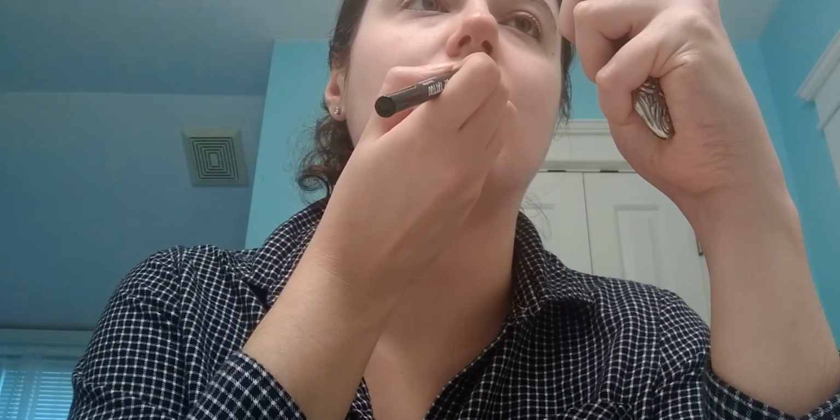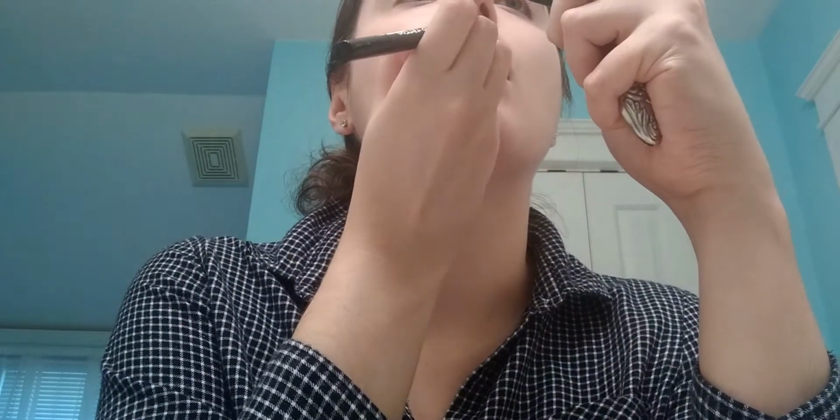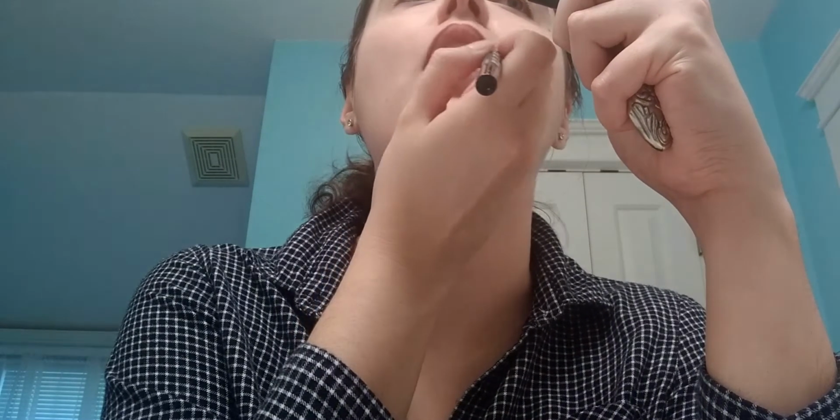I love the fact that it's got the matching liner on the other end. This shade, by the way, is Misunderstood Merlot. Kind of like the wine, yeah. Merlot.